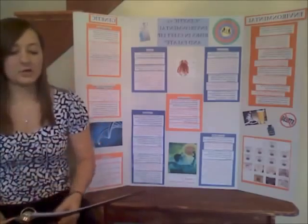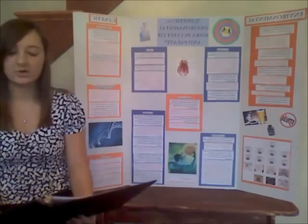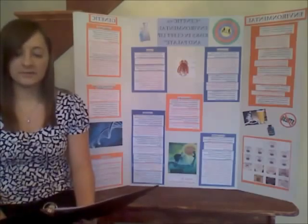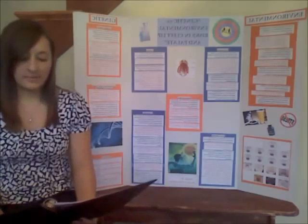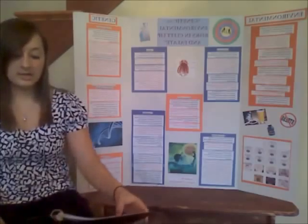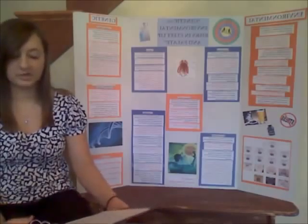Cleft palate occurs when the two plates of the skull that form the hard palate do not join together correctly. A complete cleft palate involves a soft and hard palate, and also includes a gap in the jaw. An incomplete cleft palate involves a soft palate with a hole in the roof of the mouth which connects directly into the nasal cavity.